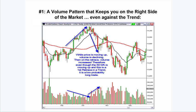Now notice as price comes back down where the blue arrow is, there are two very significant things there. First of all, the red line is my 50 EMA. The black line is my 15 EMA, just so you know, because I didn't mark them there. When price is going to go up and continue up, I like to see it retrace to about the 15 EMA and then resume its trend.